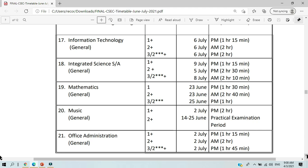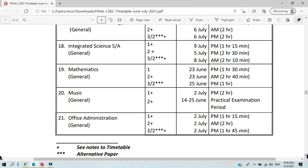Now it has a paper 1 and a paper 2, and paper 1 comes up on the 2nd of July, and this is of course 2 hours. It's an evening exam, and we have from the 14th to the 25th of June the practical examination. I do encourage my students to continue practicing. Make sure that you're putting in that extra work so that you can ace this exam.